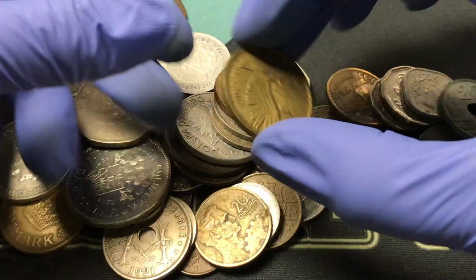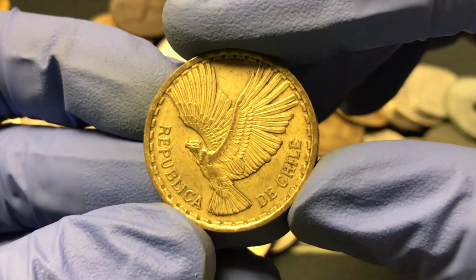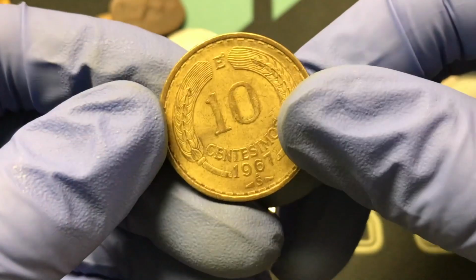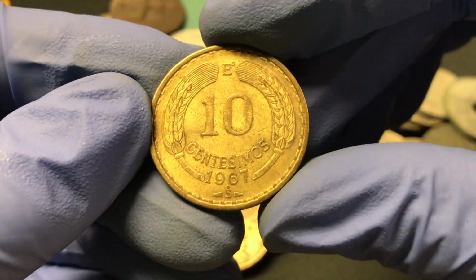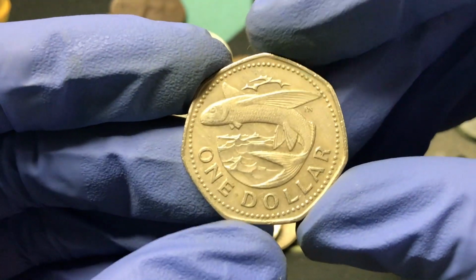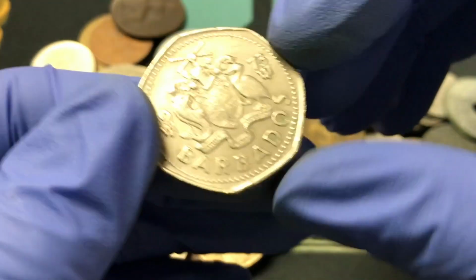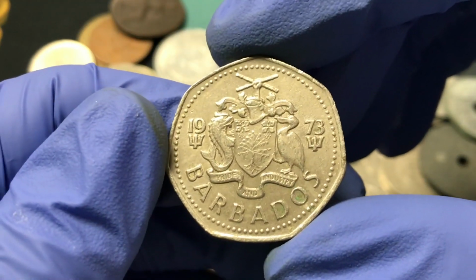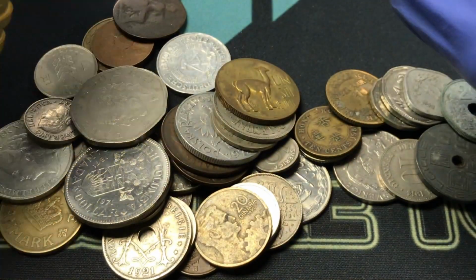Alright, so starting out, we're going to get started with this coin. It is from Chile. I don't recognize the design though, so I have no idea the denomination. It looks like 10 centésimos from 1967. So that's a good start because we haven't found anything like that. And I don't know what this is either. $1. That's going to be from Barbados, which is a country in North America, and it looks like it is a 7-sided coin, which is also pretty cool.